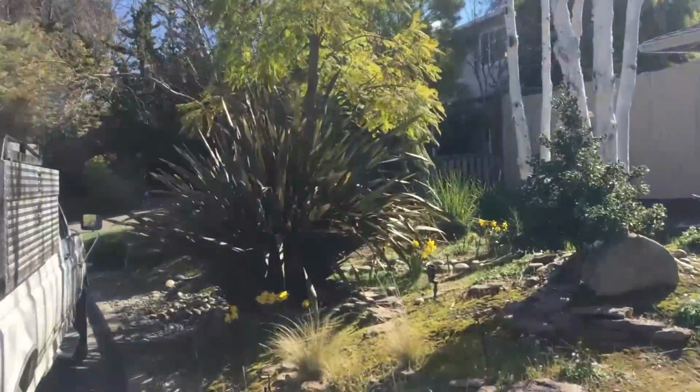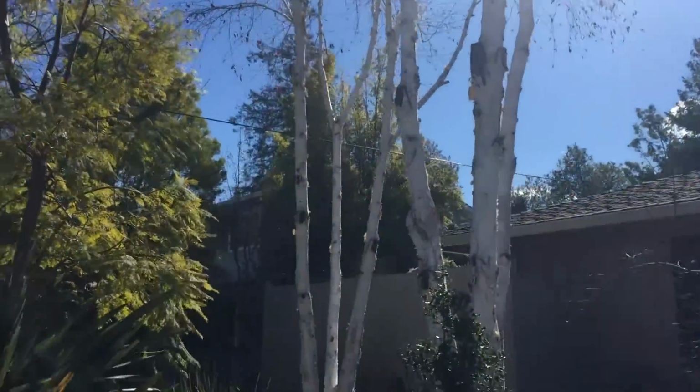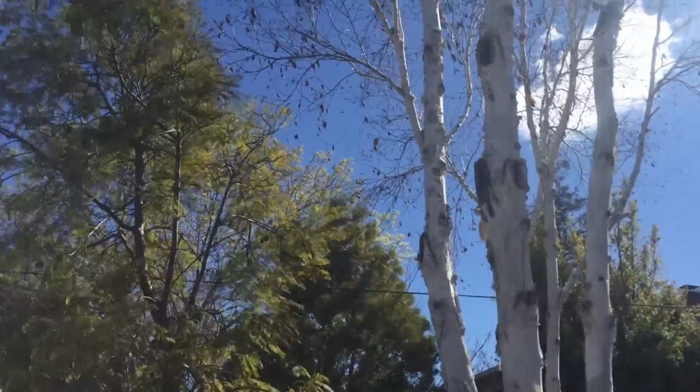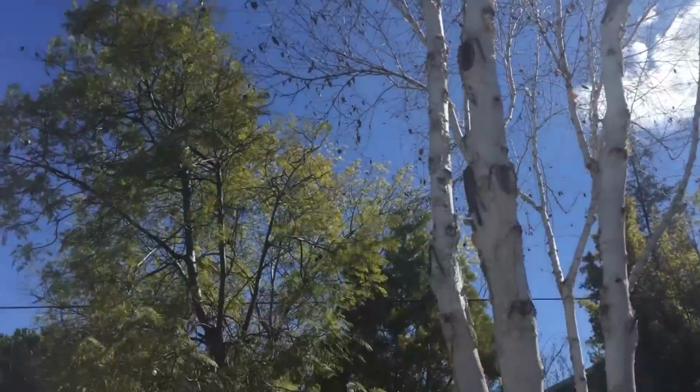Let's look at some of the other birch trees on this property here. This is part of the reason I stopped. Let me get out of the sun here. Somebody came along with a chainsaw and made massive flush cuts. They cut them as close to the bark as they possibly could.